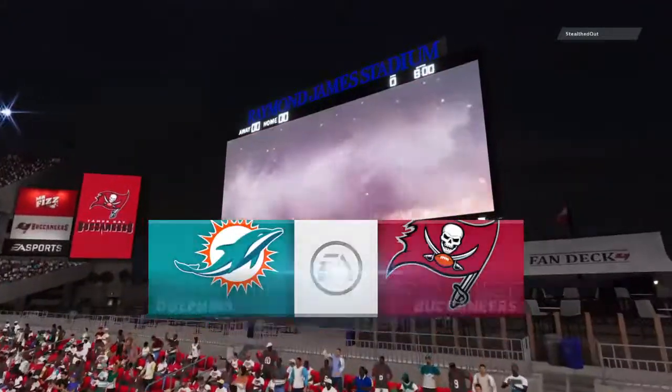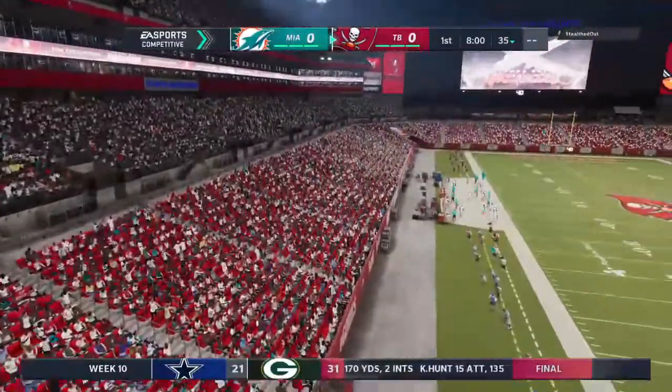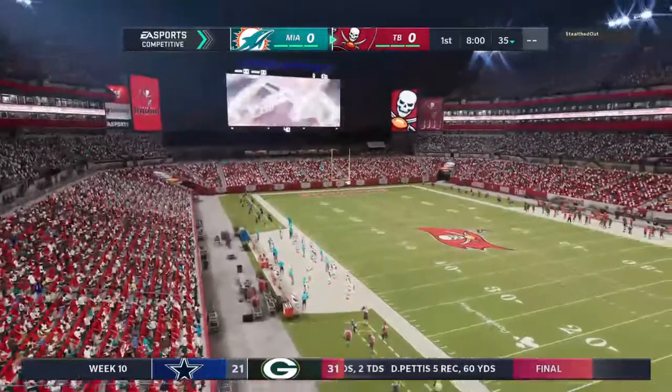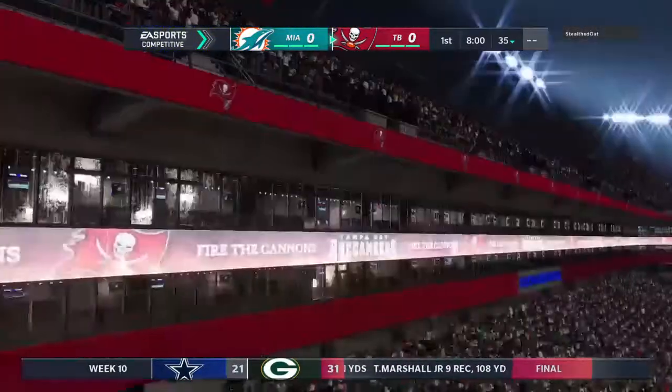Downtown Tampa's the spot, Raymond James Stadium. The scene a few moments ago, here it is. It's unlike any other in sport as both teams made their way out of the tunnel. These folks are fired up as their guys are ready to do battle between the Miami Dolphins and the Tampa Bay Buccaneers.